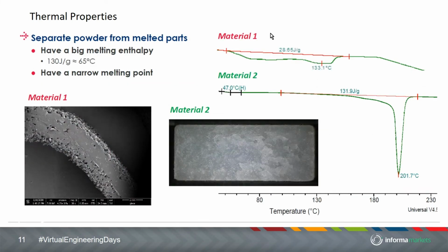So this is a fundamental materials design decision: we need to pick from materials that fundamentally have sharp melting points, or that can be heat treated such that they have very sharp melting points.